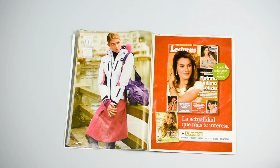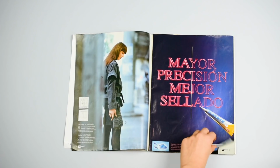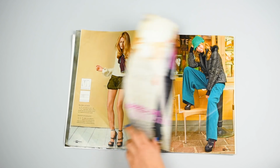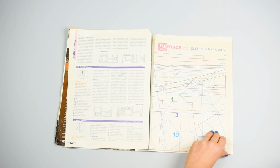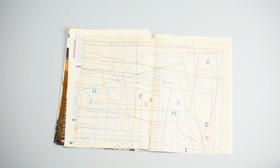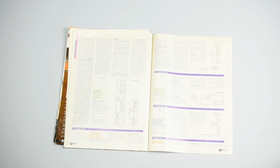As for the sizes, well, they do run between 36 and 58. That said, the size range on each pattern is quite limited. I think usually most garments only come in like 3 or 4 sizes in each issue. Another thing that I don't really like about Patrones' sizing system is that they usually skip one size. So, for instance, a garment will have perhaps size 36, 40 and 44, which obviously makes it harder to find the right size.